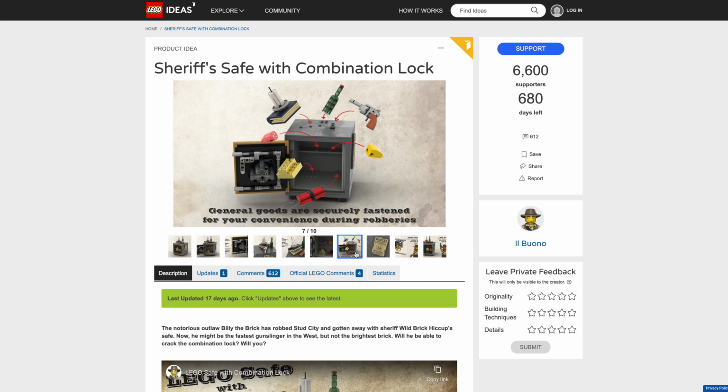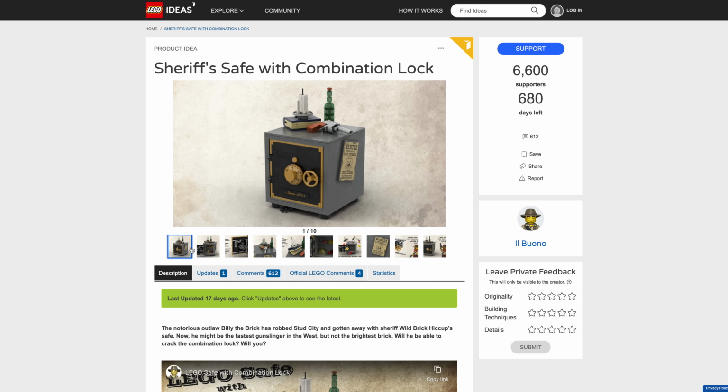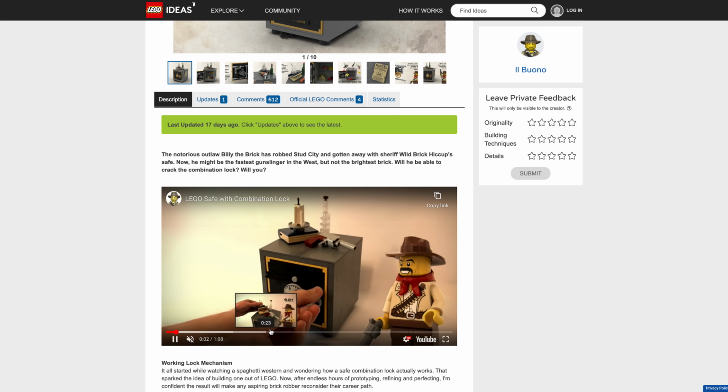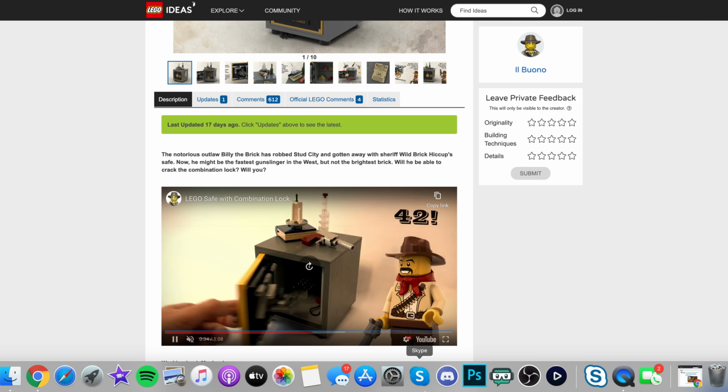You guys have probably seen the Lock Picking Lawyer. I just want to hear, "Hey, this is the Lock Picking Lawyer, and this is the Lego sheriff safe with combination lock." And I just would like to see that video from the Lock Picking Lawyer. I like watching his videos from time to time, and I just thought it would be really cool if this got made and then Lock Picking Lawyer makes a video.